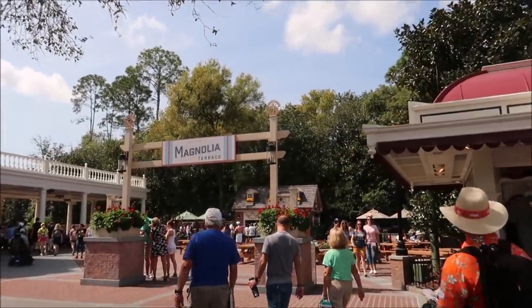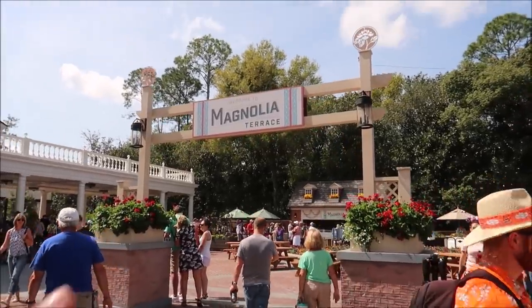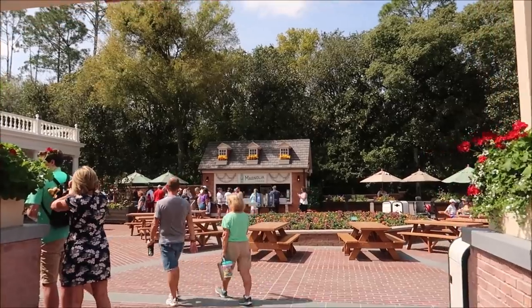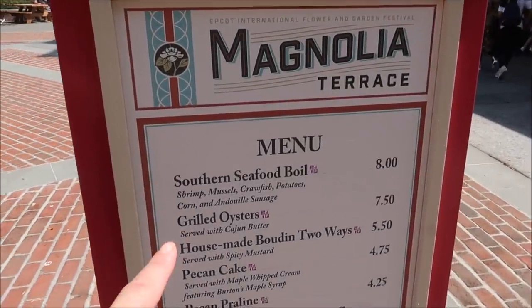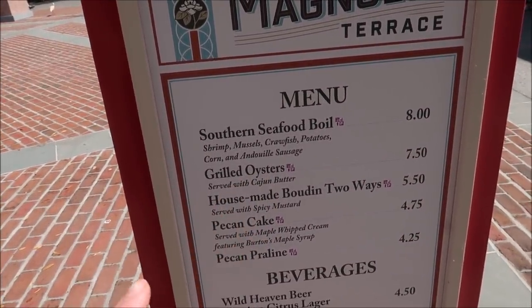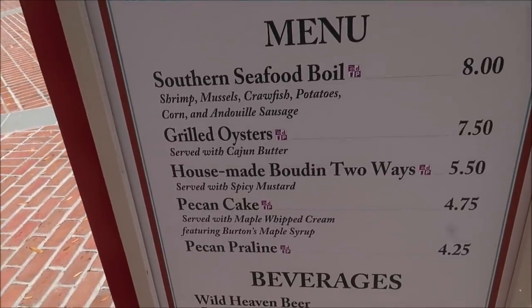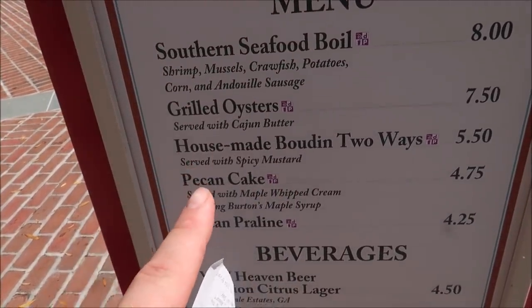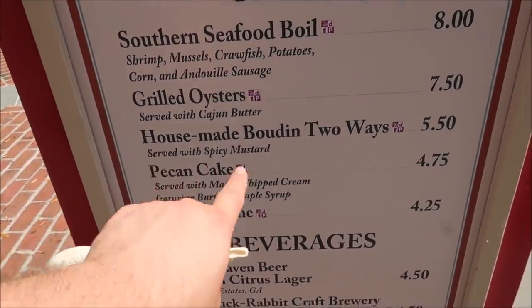Our next stop is gonna be the Magnolia Terrace right here. And look at that, what a pretty sign they have. This is very welcoming. I like it. A couple of things that caught my eye about this menu is this Southern Seafood Boil, which has shrimp, mussels, crawfish, potatoes, corn, and sausage, but also the house-made boudin two ways. I don't know if I said that right, but I don't know if I want mustard because, you know, not a big mustard eater. So I think I'm gonna go with that.